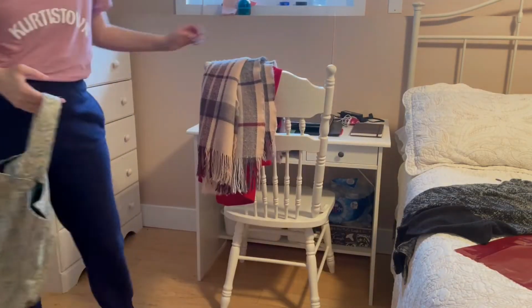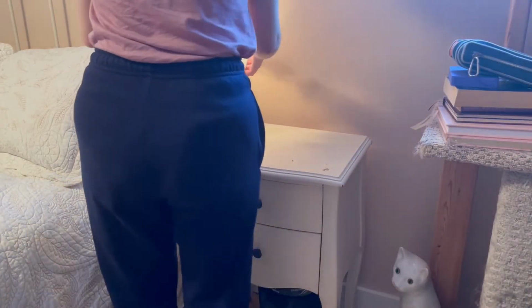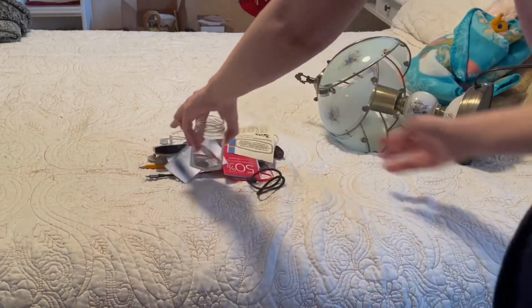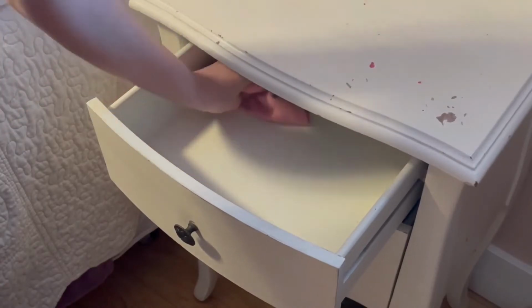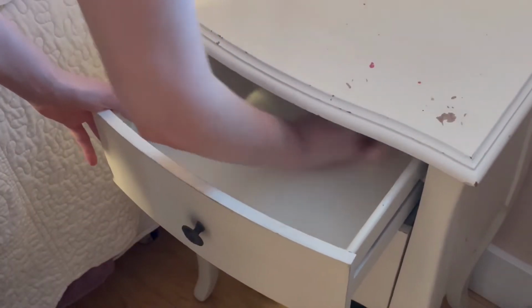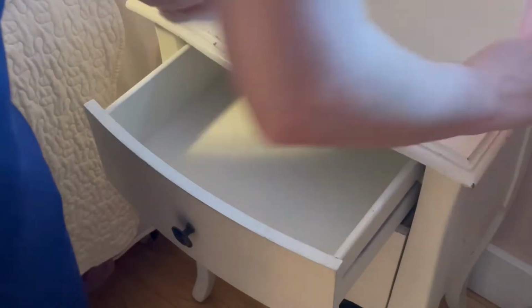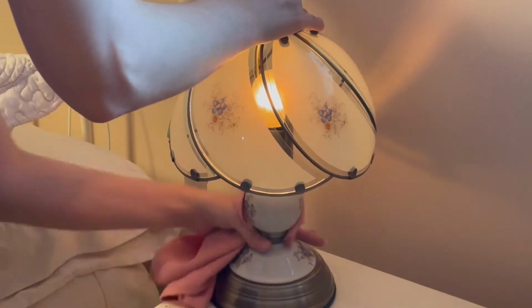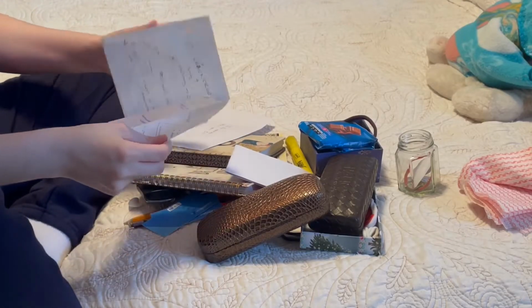Moving on to my side drawer. It's a mess in here. I don't know if this desk is from IKEA, but it's made similarly to my IKEA pieces, and as you can see, is very scuffed and damaged. Just like with my desk, I'd like to paint it, but I don't know if it's worth doing, and so I've just kind of never done it.